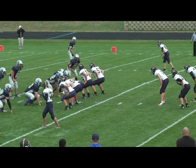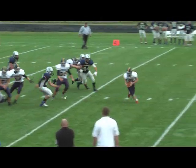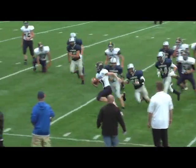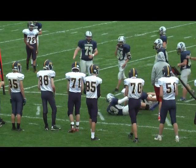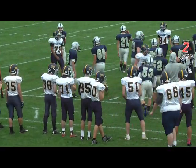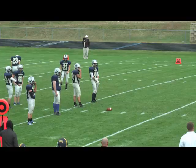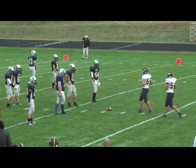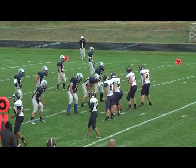Step up. Well, he turned the negative into a positive. Got a few yards. Okay, it's a 3rd and 7. Ball is on the 37 of Sanborn.